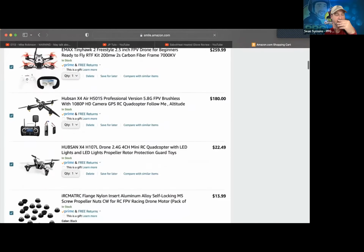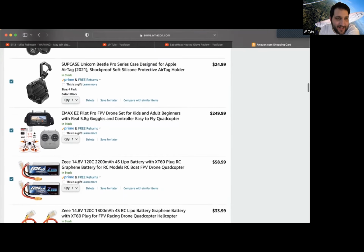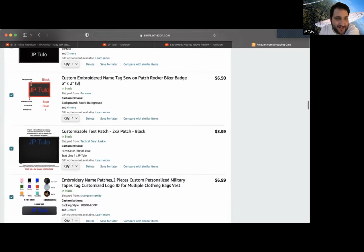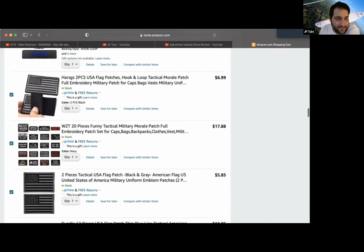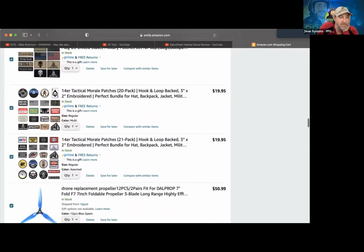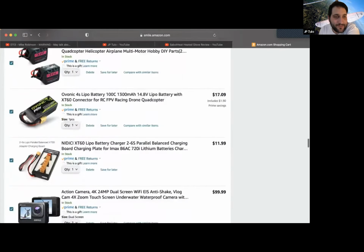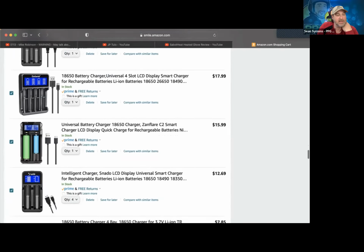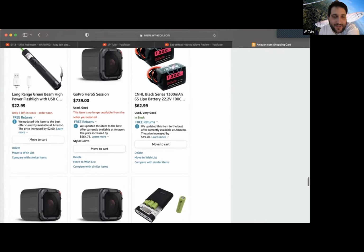Drone stuff, AirTag stuff, batteries. jptulo.com patches. Oh, that's cool. I didn't even think about patches. Yeah, you can order your own customizable embroidered patches. That's really neat. I have to look into that. Balance chargers, cameras that Sean hates.